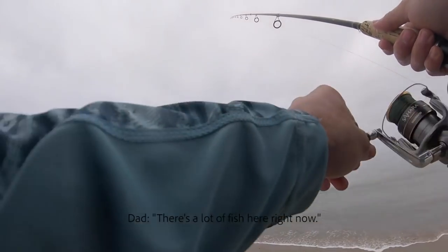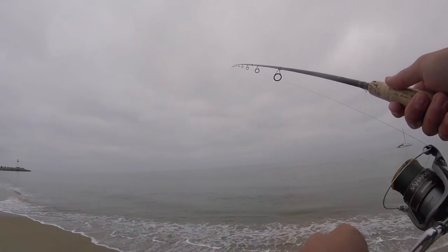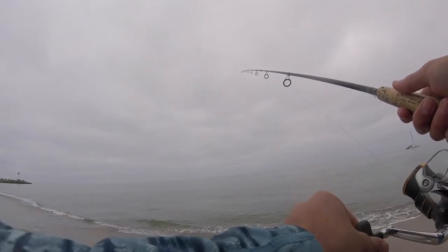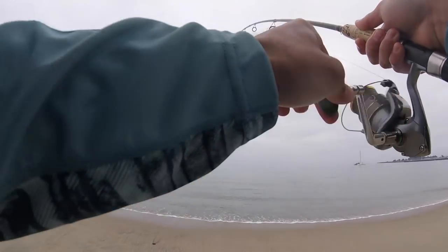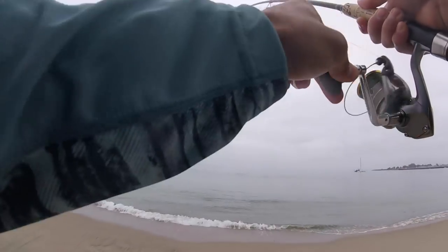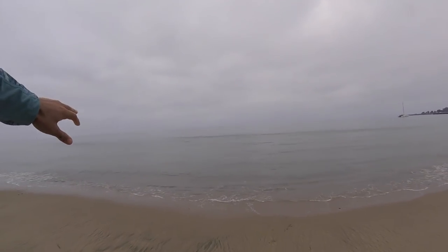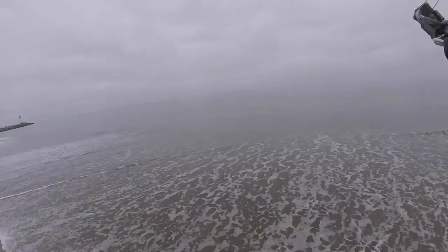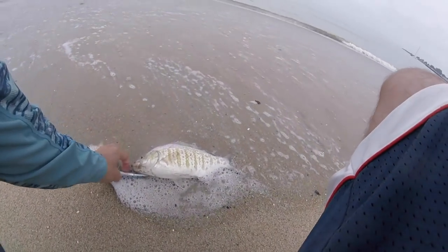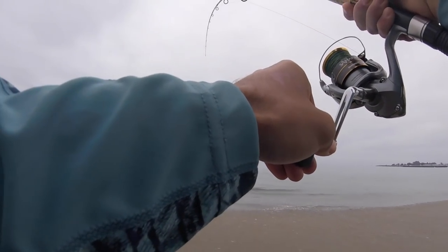What? What's that? There's one. Oh, perch. Look at that, next cast. Another surf perch. Not a bad one. It's like automatic right now. Another one. There we go.